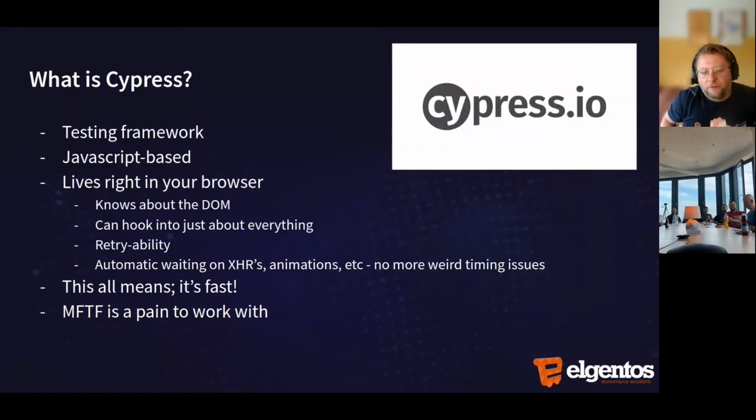So I'm going to talk about Cypress. What is Cypress? Well, it's a testing framework, and you could compare it to MFTF, a little bit to Selenium, Behat, although functionality-wise close to each other, it's not exactly the same. Cypress is a JavaScript-based testing framework.